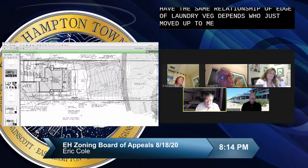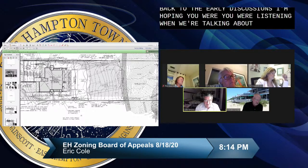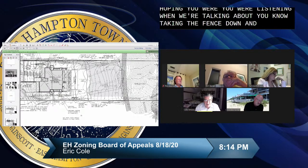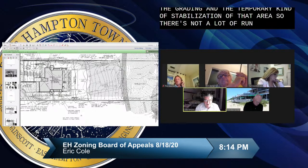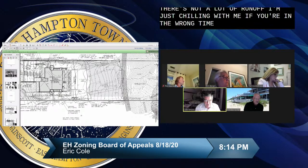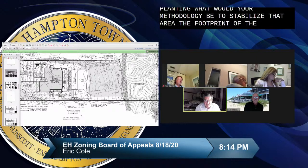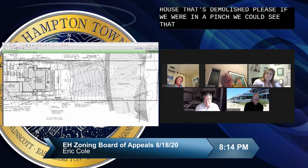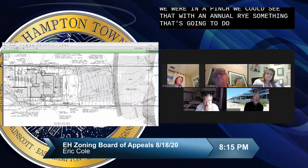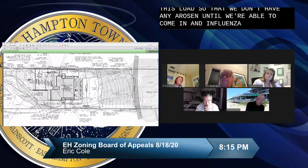Yeah. So, Ian, while we have you, one last question, going back to the earlier discussions. I'm hoping you were listening when we were talking about taking the fence down and the grading and the temporary stabilization of that area so there's not a lot of runoff. What if you're in the wrong time of the season for planting, what would your methodology be to stabilize that area, the footprint of the existing house that's demolished, please? What would you recommend? If we're in a pinch, we could seed that with an annual rye, something that's going to germinate and hold the slope so that we don't have any erosion until we're able to come in and implement the final re-veg plan.